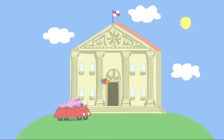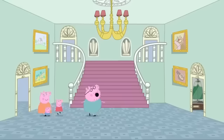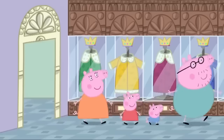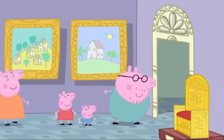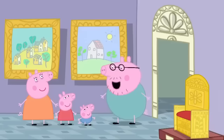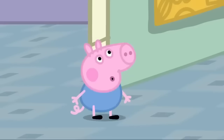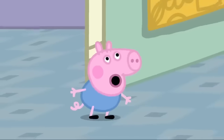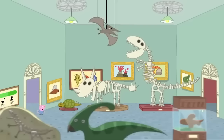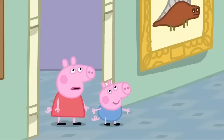We're here. The family have arrived at the museum. Why are we at the museum? Come on, you'll see. What can George's birthday treat be? George, what do you like best in the whole world? Dinosaur. Ooh, dinosaur. George's birthday treat is a visit to the museum dinosaur room. Silly old dinosaurs again.